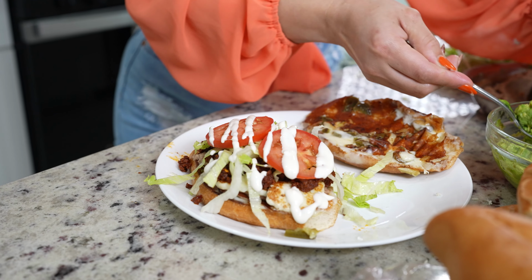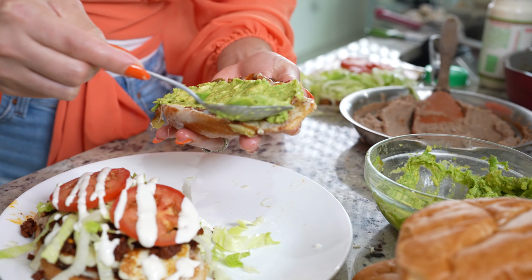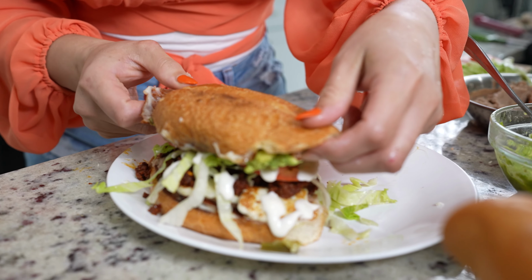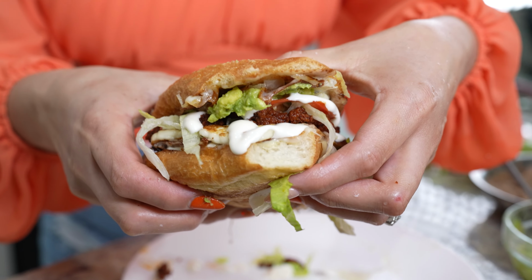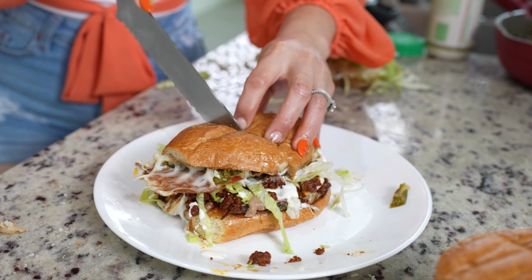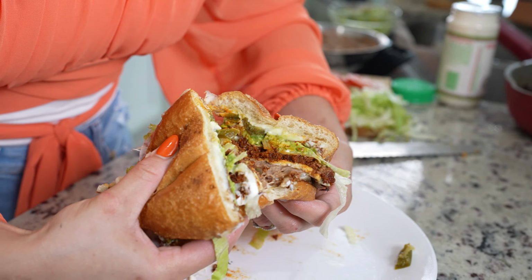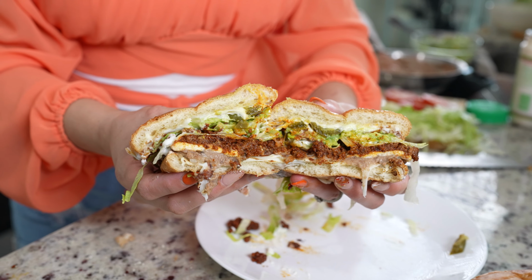And lastly, on our top piece of bread, we're going to add some smashed avocado. And now just top it. Press it down and enjoy. So let's cut into it. So good. Alrighty guys, and now for the best part, the taste test.